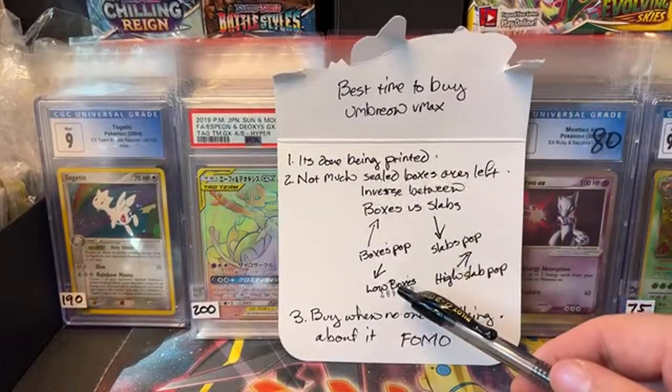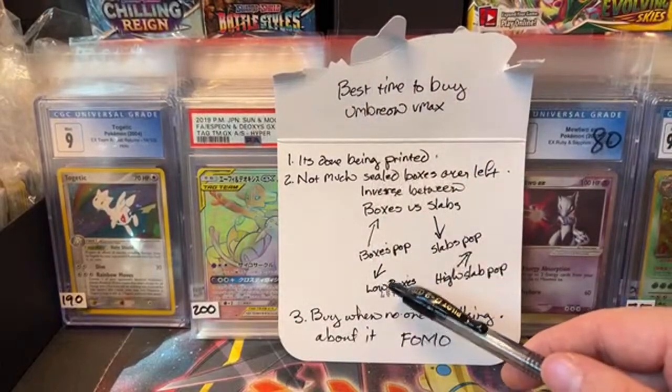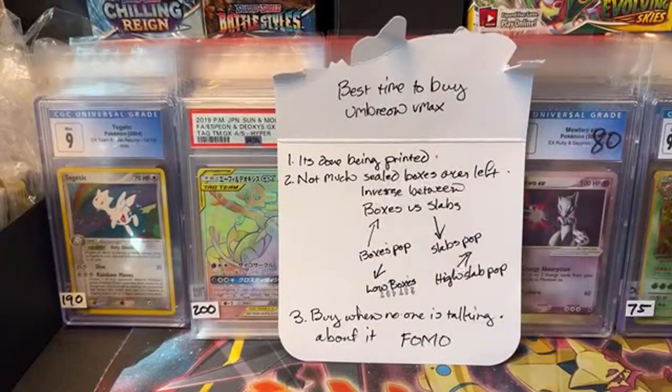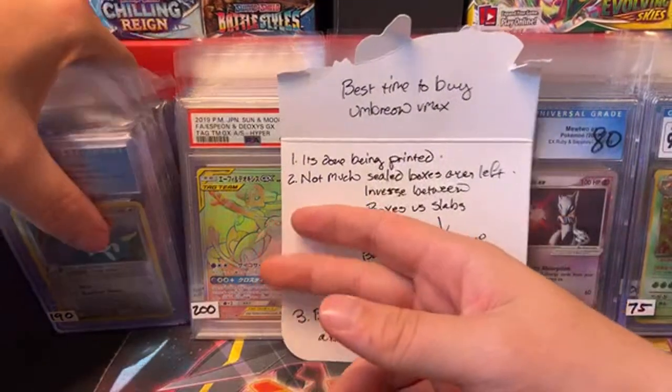People who only buy boxes forget the reason there's a demand to open the box is because of the potential slabs you can pull out of it. If a box didn't have any cool cards in it, nobody wants to open it. So that's kind of how it works. They're in tandem with each other. But that's it.